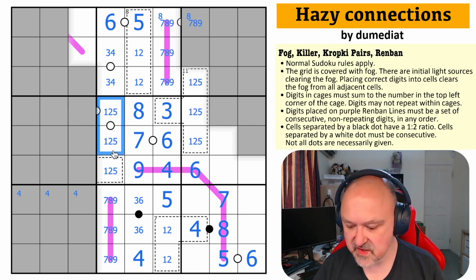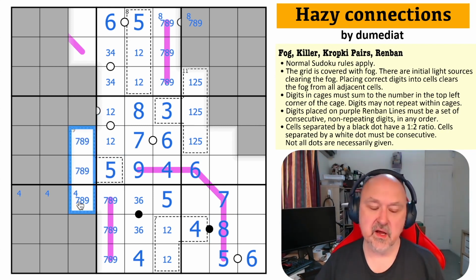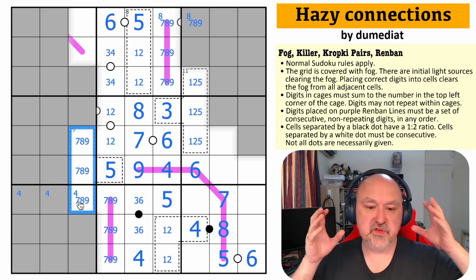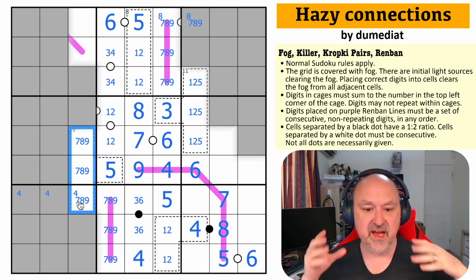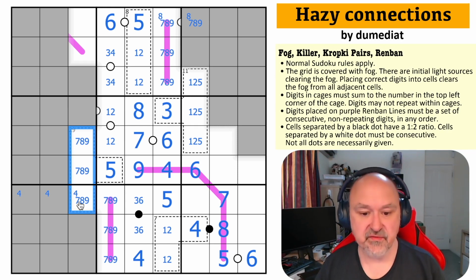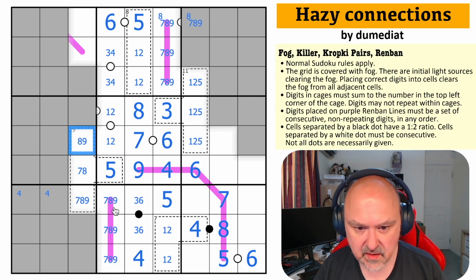Now, these are consecutive, so there's no 5 in them. These are 1 and 2. This is the 5. This is a 29 cage. So this is 5, 7, 8, 9. And the way I know that is 29 minus 5 is 24, and 24 in 3 is a cage I know because it's the maximum digits. 9 plus 8 plus 7 is 24. So there's no 4 there. There's no 9 there. There's no 7 there.